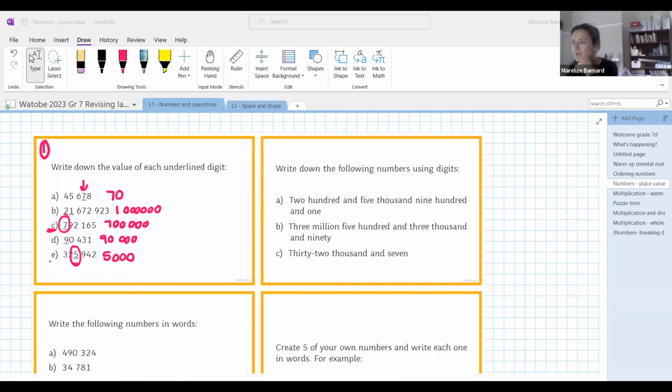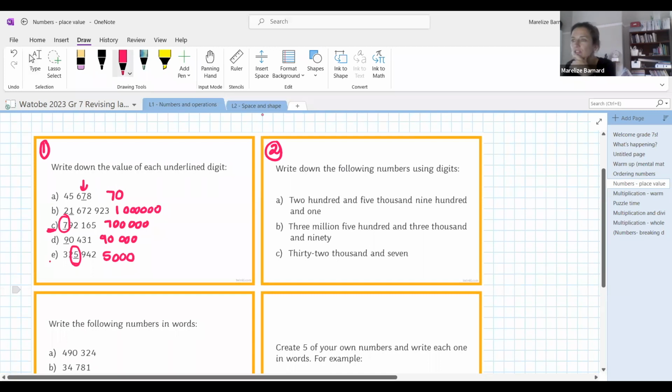Okay, let's do this one next. This is our question two. And this time, I'm just going to give you 2 minutes to work on your own and to do question A, B, and C. No answers in the chat yet. Just work on your own and write down the numbers given by the words. Write them in digits. And in about 2 minutes, we'll meet back together and see what you got.